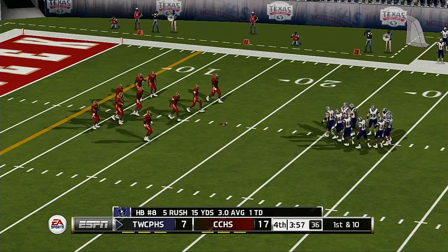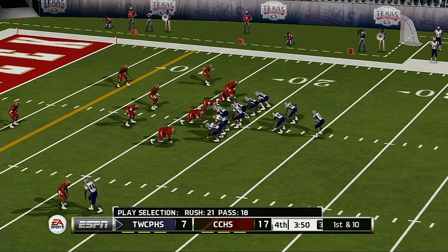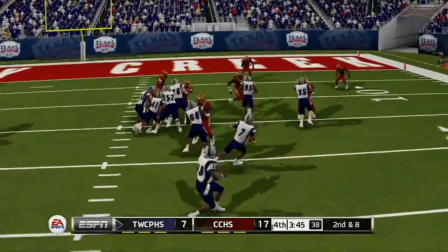Well, this really works on a defensive psyche. You can see the guys on defense right now just trying to catch their wind. Once again, they had a chance to bring this drive to a halt, but were unable to do it. The offense really seems to be clicking right now. And he's tackled right around the 16-yard line.